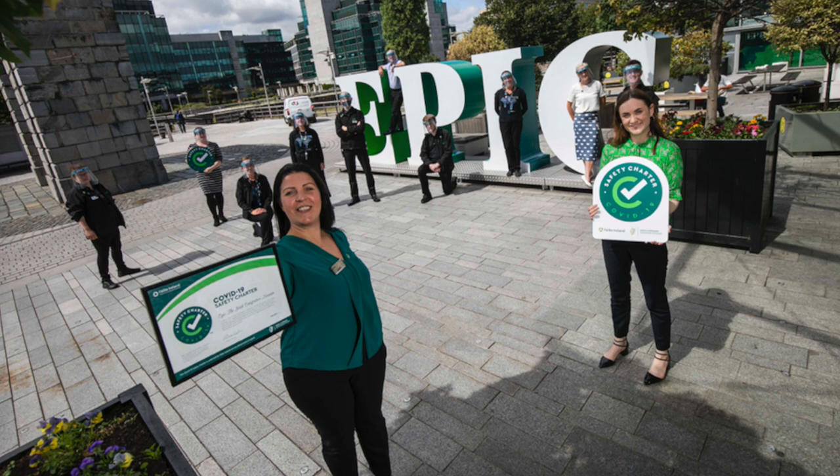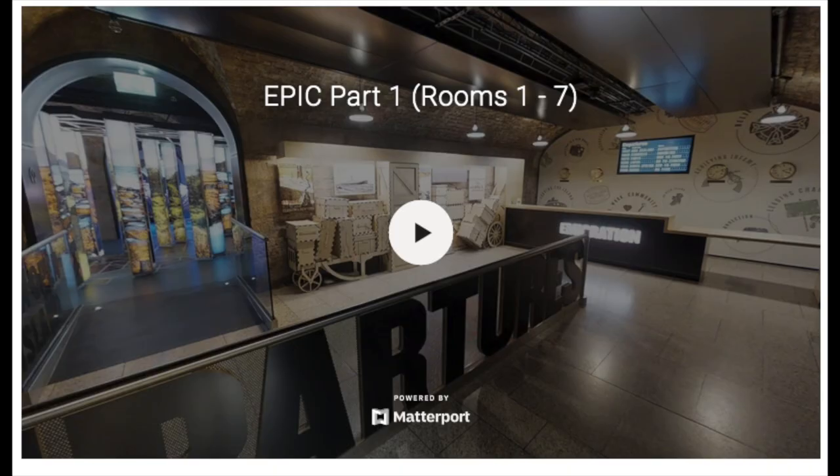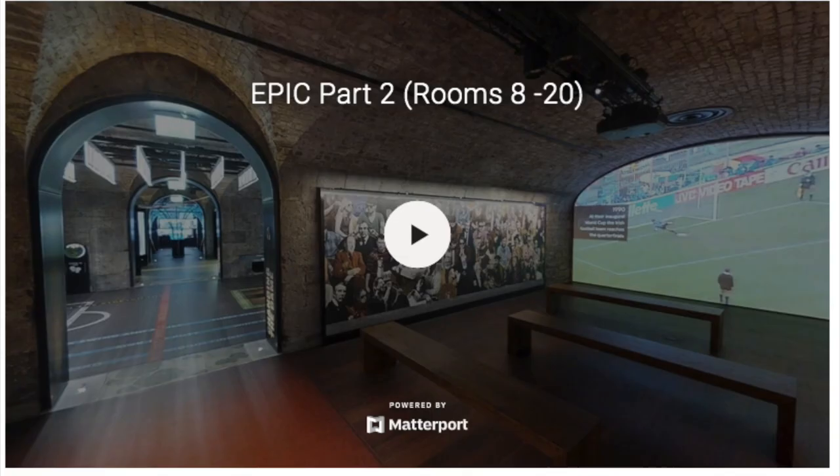We're going to leave it there. Susan, thank you very much for your time and for this tour of Epic. People can go to the website and go to epiccHQ.com and do a virtual tour where you can click from gallery to gallery and have a look around yourself.